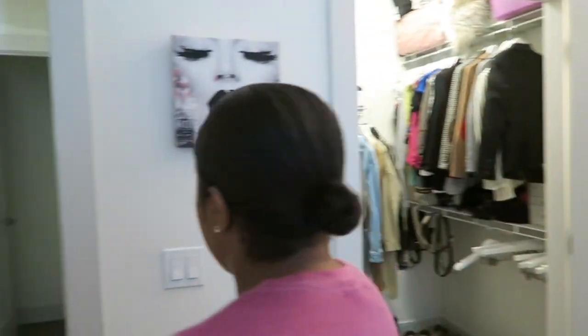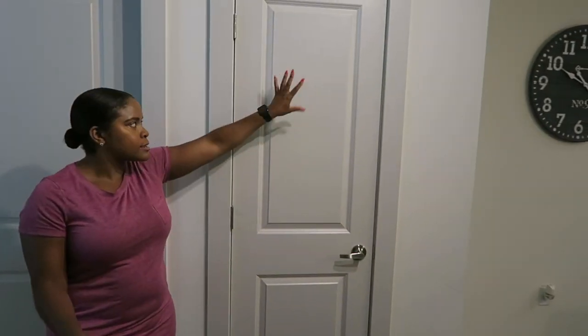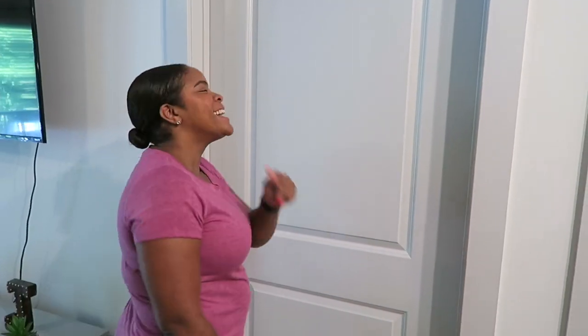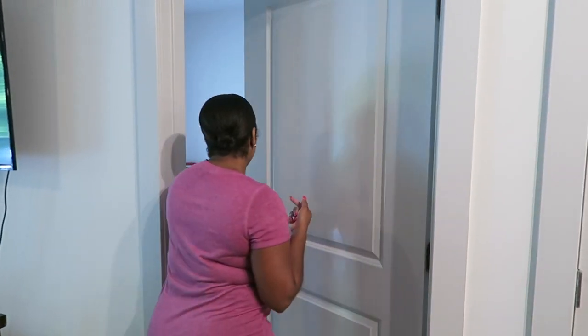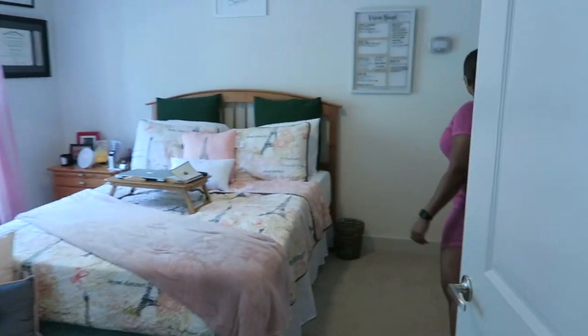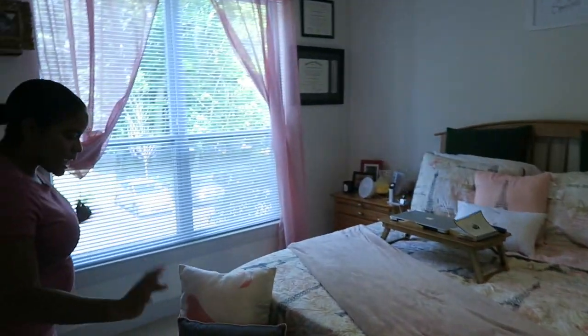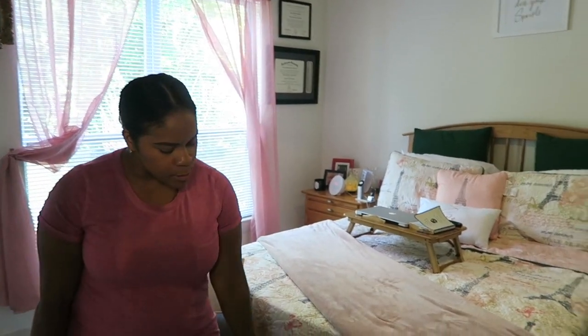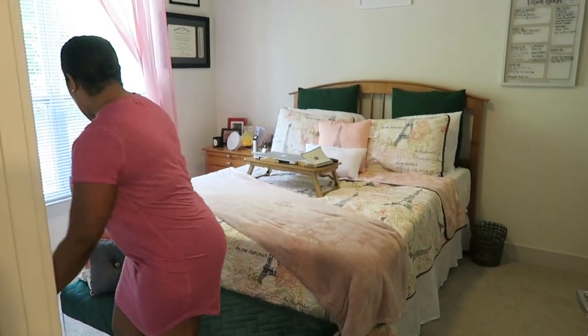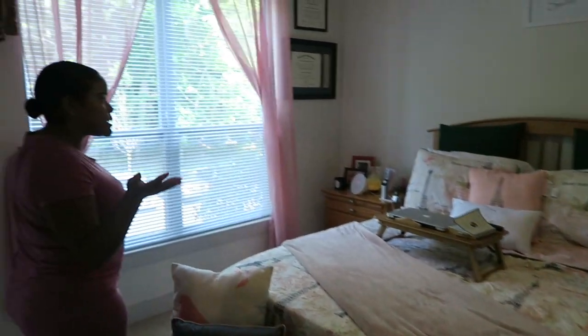So now let's go to my side. So this closet is just a coat closet. We just keep our stuff in there and our cleaning supplies. And now where the magic happens, no sir, this is my bedroom. So when you first come in, I got this green bench from Home Goods. I just love this green. So my room is green and pink.